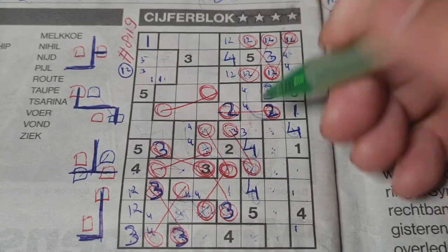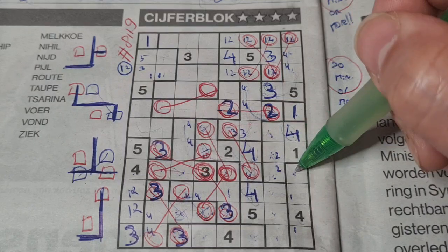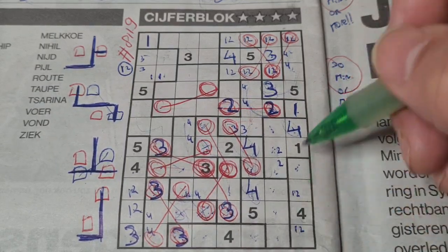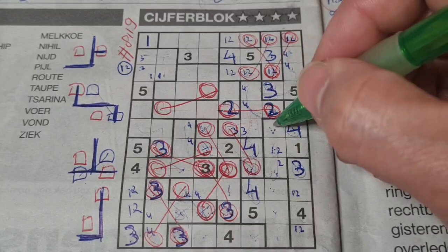This box can be a 2, so the 2 could be here, could be there. That means that this box can be a 2. We have a double 2 there. So the 2 could be here, could be there. Together with the 1, we have a pair. So 1 that's left in this corner box for number 3. These two boxes can be 3, so 1 box left for the 3 in this area should be there.